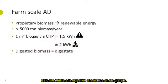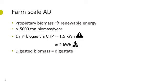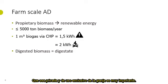So this brings me now to what is farm-scale anaerobic digestion. There is no strict definition on what it exactly means, but there is a general consensus that, at least in Belgium, we talk about farm-scale when proprietary biomass is used to produce renewable energy that is being used on farm. So the proprietary character is really important.